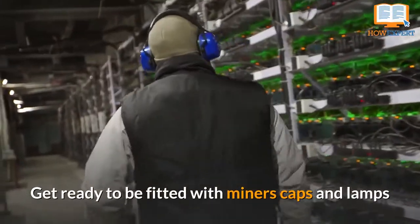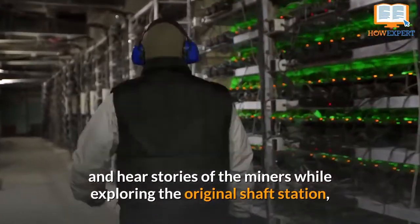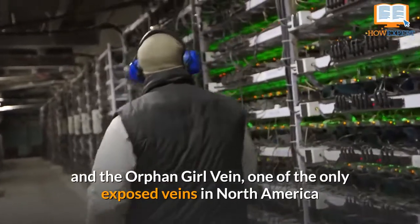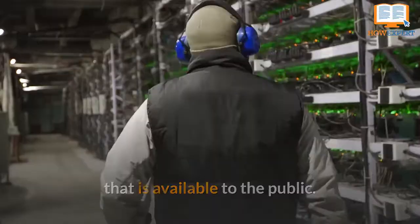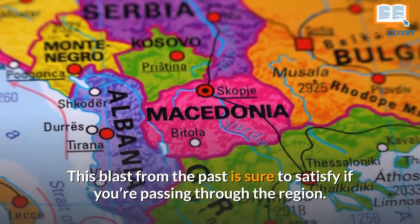Get ready to be fitted with miners' caps and lamps and hear stories of the miners while exploring the original shaft station and the Orphan Girl vein, one of the only exposed veins in North America that is available to the public. This blast from the past is sure to satisfy if you're passing through the region.